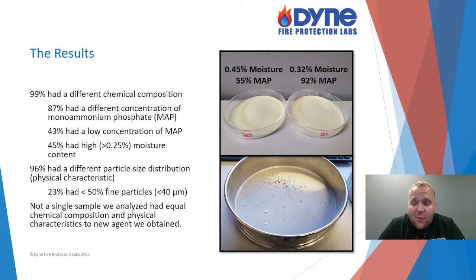Also note, as part of the chemical composition analysis, I briefly mentioned it before, we quantitatively analyze the moisture content as well using that Karl Fischer titration. This is different than just doing a drop test and more qualitatively seeing if it flows. Quantitatively, we found that 45%, almost half, had more than 0.25% moisture content. And why is that 0.25% important? Well, that's the maximum amount of moisture allowed by ISO 7202. High moisture content obviously can lead to caking, insufficient flow, and equipment corrosion.